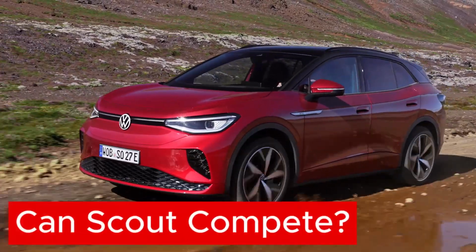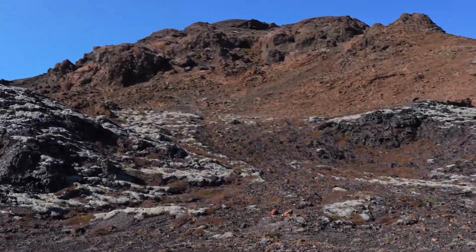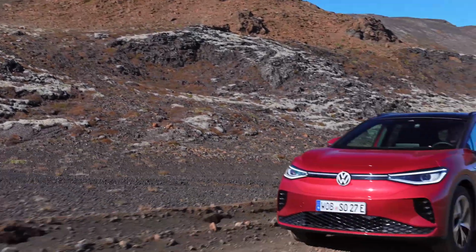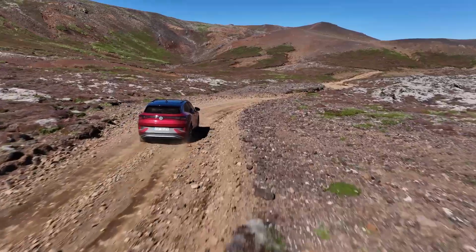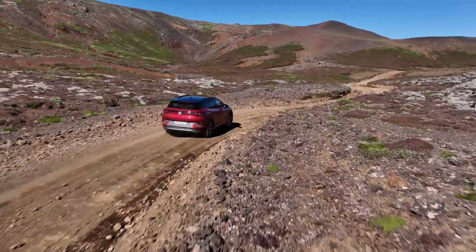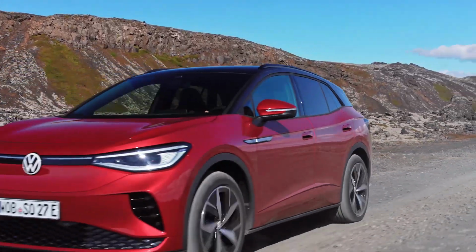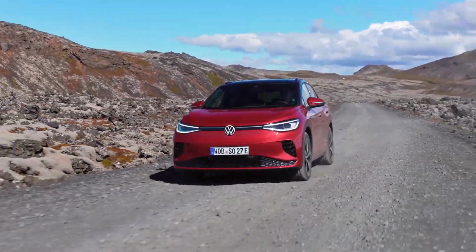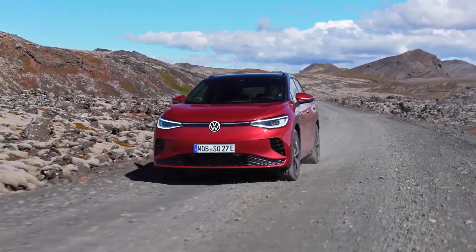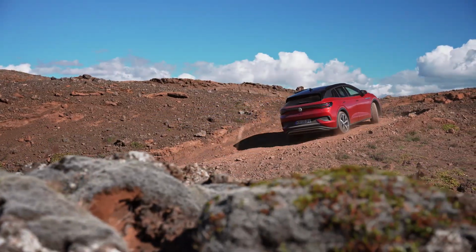As I said earlier, the Scouts will mainly be competing with Rivian's upcoming R2 models, as well as Jeep's upcoming electric models, and we don't really have enough information yet to set up a proper comparison. But I think Scout's major advantage lies in its Volkswagen backing, which provides a solid financial footing to keep the company up and running while the brand gets established. So there's everything we know right now about the revival of Scout Motors and its models.